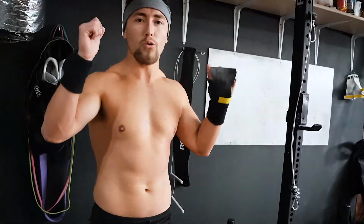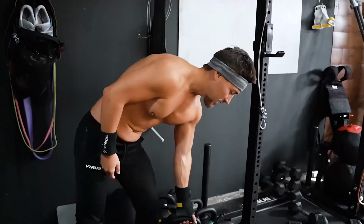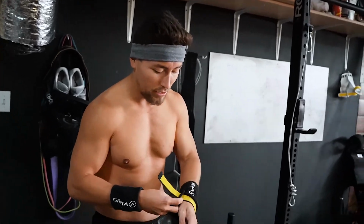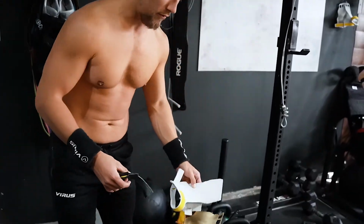Let's say you're doing lat pull downs, etc. This is an awesome way. So for any fitness goer, now let's say they also do a little bit of CrossFit, then boom, you got yourself a CrossFit gymnastics grip. Now I have 2 different ones here. All of these grips are from Victory Grips.